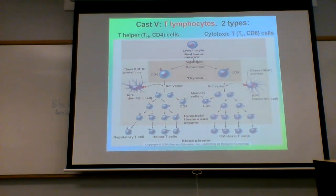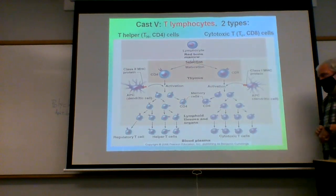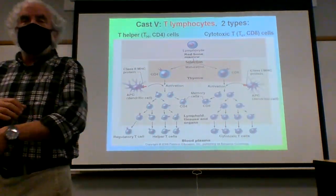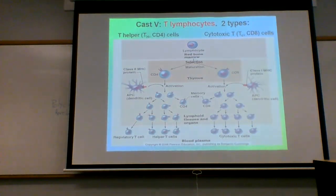a few more cells to talk about. These are the T lymphocytes. And these are some of the cells that the virus that causes AIDS actually knocks out. The helper T cells and the cytotoxic T cells, these are some of the guys that end up being destroyed by the virus that causes AIDS.